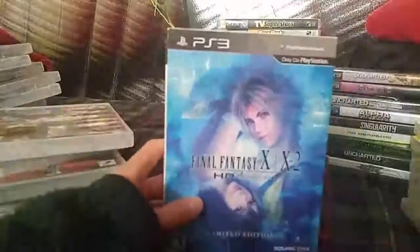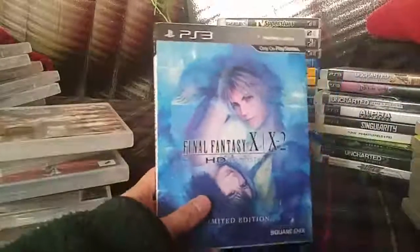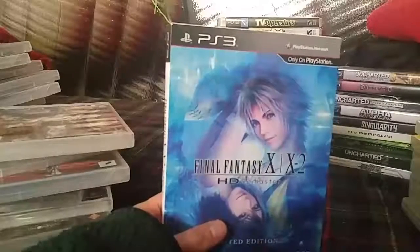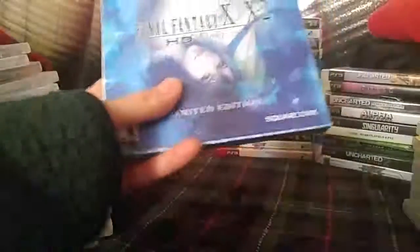Final Fantasy, a franchise that I want to get into but don't know where to start. I really don't know where to start with this franchise. I'd start with this game, but then I don't know which version to play. Should I play the PS3 version, the Vita version, the Switch version? I really don't know.